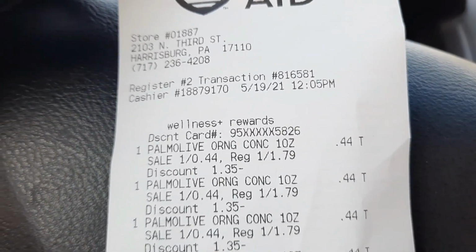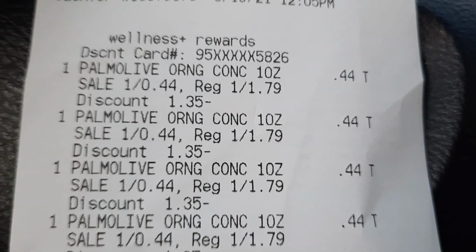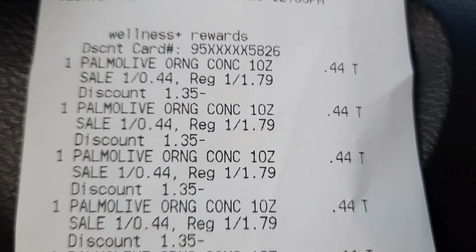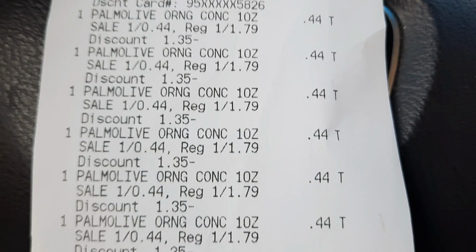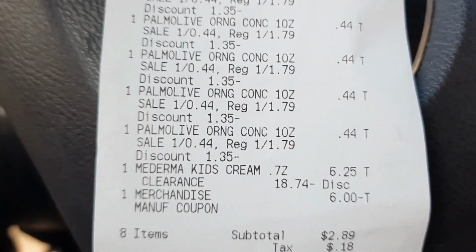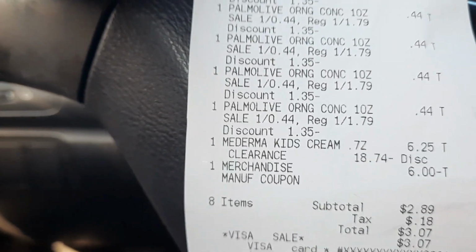So here is my receipt. You can see that the Palmolive was regularly $1.79, but with the discount, it comes down to 44 cents. And you can see I got a bunch of them. I didn't clear the shelf. I did leave some for some people. So if you are in Harrisburg, Pennsylvania, go to Rite Aid on 3rd Street, and there's still some Palmolive, and there are still some Mederma.